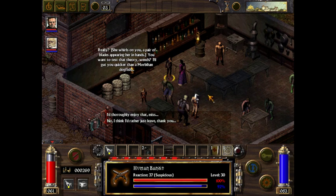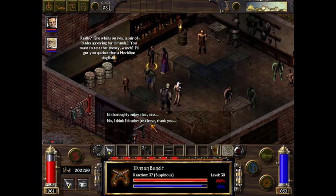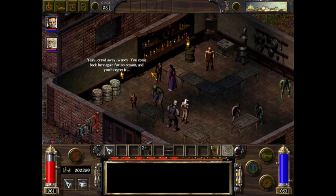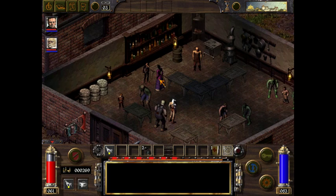Huh. I'd thoroughly enjoy that, miss. So I think that option would just start a brawl. Don't want that. So I think I'd rather just leave, thank you. Yeah, crawl away, wench. You come back here for no reason, you'll regret it. So yeah, I think if we talk to her again, she'll probably just kill us.